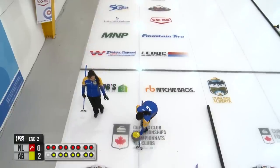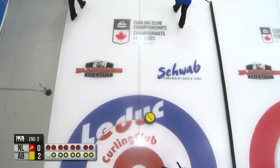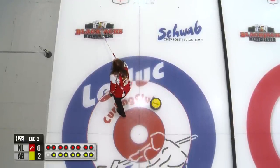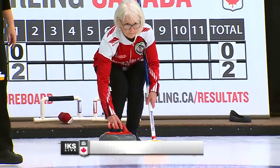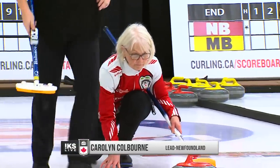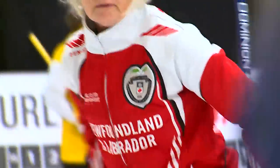Back to our feature here, Alberta brings one just into the top 12 there. Oh, slides top 8. And Newfoundland going for the corner guard, and not surprised to see that at all. You're down by a couple, but only by two, and so getting those corner guards up, especially with this five rock rule that we have, it'll certainly give them a chance to get some points for themselves right back. So lead Caroline Colborne here as she throws her first stone of the second end.